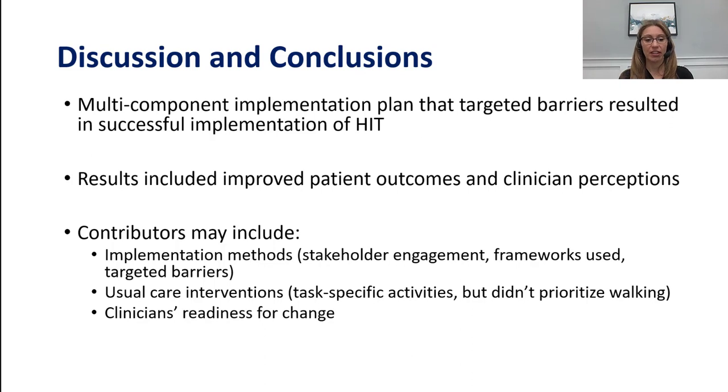In addition to that, these clinicians were ready for this change. They spent a lot of time discussing high-intensity gait training, understanding its potential impact, and they, as a group, came to consensus that this was right for them. So that may have helped us get this into practice more quickly.